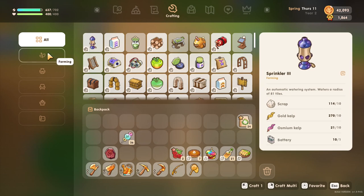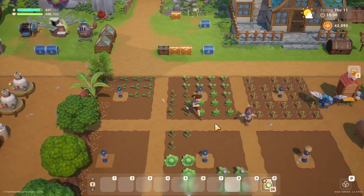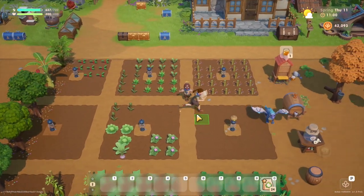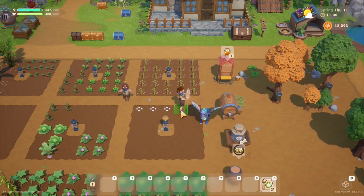And can I make some fertilizer? I can make some, but not all that I would want, mostly because of the sap, but I can put that on later if I want. So I'm gonna just get these in the ground.